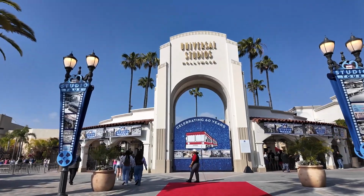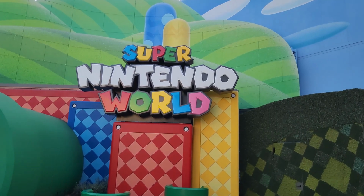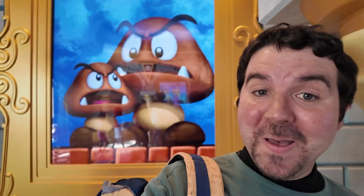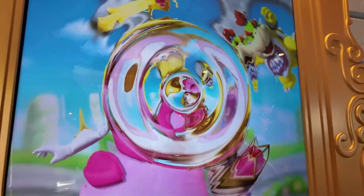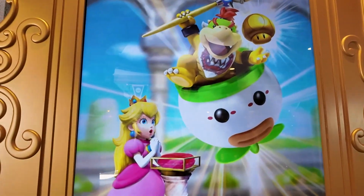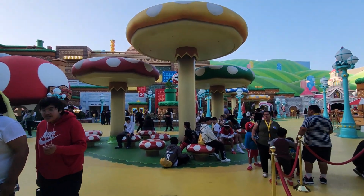Universal Studios is one of the best spots to visit in Hollywood, California. I took a warp pipe and got to visit Nintendo World. It's hard as a longtime Nintendo fan to describe just how cool it is being here. Everything feels so authentic, and even if the park is kind of on the smaller size, there's so much to interact with, like these question mark blocks.